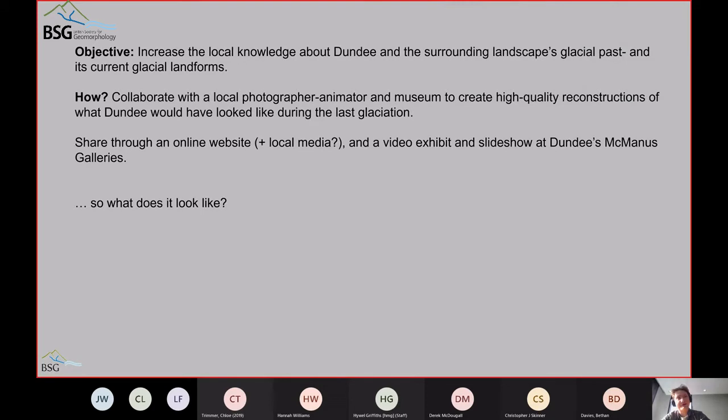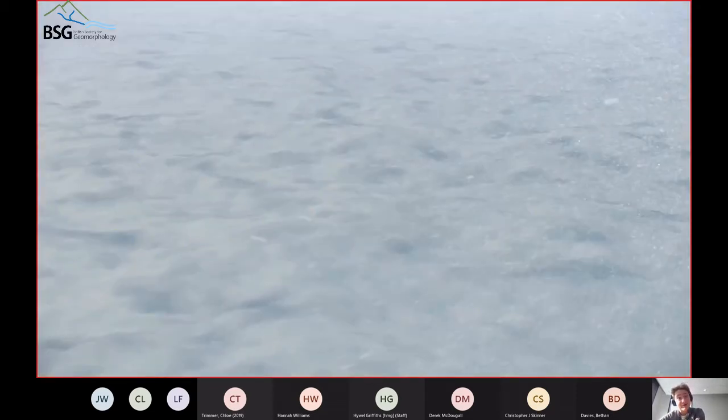The idea here is to collaborate with a local photographer, animator, and a museum to create higher quality visualizations than I could do myself, and actually create very nice animations of what glaciers might have looked like in this area 20,000 years ago when it was buried beneath an ice sheet. And these are going to be hosted on a website dedicated to the project, and are going to be part of a small exhibit in a local museum, the McManus Galleries. So I'll show you a few images of what it would look like.